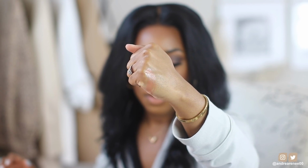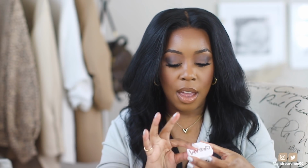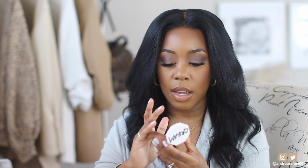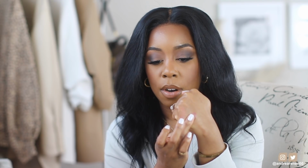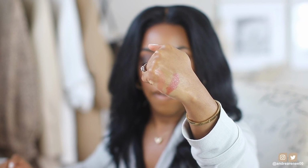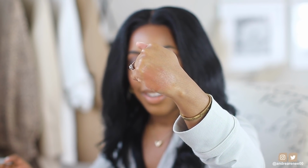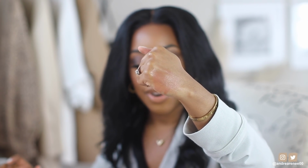See how, I mean, you can barely see it swatched. And let me get closer. So there's Fenty Glow, and then I would take Rose Latte. And there's Rose Latte. I'm gonna swatch her right beside, and then mix together. So Fenty Glow is gonna give you that glow, and then Rose Latte is gonna give you more of that color on the cheeks. But look how pretty that is, y'all. Such a pretty color.